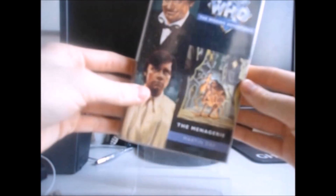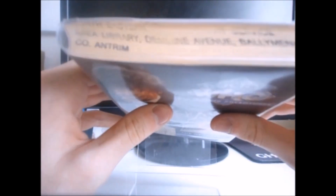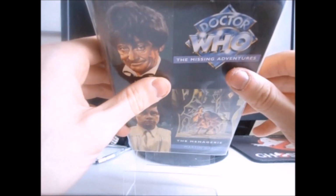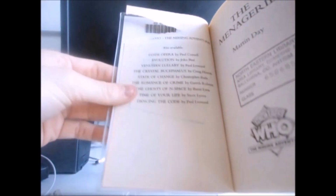Yeah, and also one thing I want to point out, this is an ex-library copy. This is an ex-library copy which comes from Ballymena in County Antrim, Northern Ireland, which is quite interesting for a person that lives in Northern Ireland. And then for the interior we have the library jacket sort of coming away there. And there you've got the Menagerie, quite an extensive rip of the book up there.